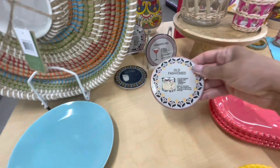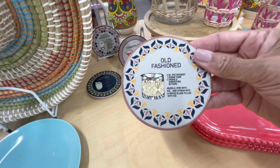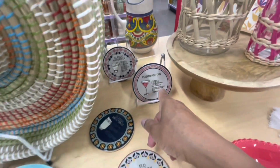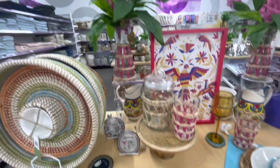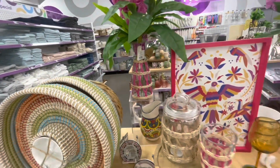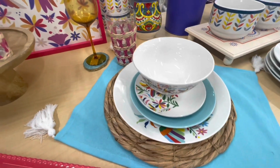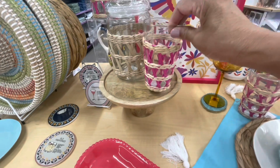They have the coasters here, old fashioned. Not sure what type of drink that is, but it does come with whiskey. Or if you've heard of old fashioned before, they have a classic gin and tonic, cosmopolitan, and a classic margarita coasters. Look at those plants up there, those faux plants. Those are really pretty. Real pretty bowls. The entire set to match is really pretty. I'm loving the glasses. Those are really nice.